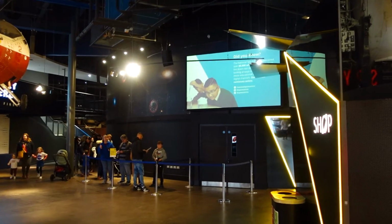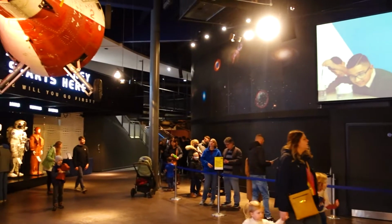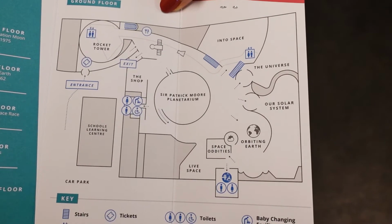See, there's a queue for the latest showing, but it is impressively done. Great lighting, everything looks really spacey and cool. Amazing. They give you a map with your receipt when you enter.